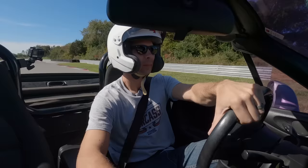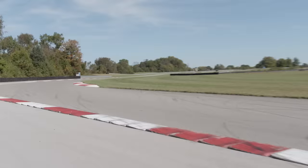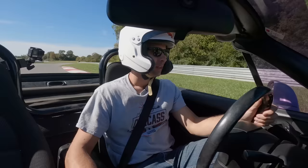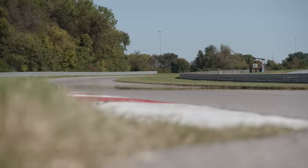If you guys haven't noticed by now, I'm in a 2000 Mazda Miata. Now the reason we bought this car is, well, we had so much fun with our little Honda Rally Civic and our OBS truck, we thought, you know what? Why not build another race car? And why not build a race car that's extremely popular?